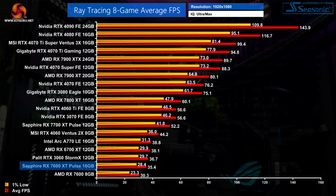Overall then, looking at the 8-game average, it is clear that ray tracing is not one of the 7600 XT's strengths. It might be manageable in certain games if you only use a single ray traced effect, just like we saw in Shadow of the Tomb Raider, but overall performance is 20% behind the RTX 4060 at 1080p.